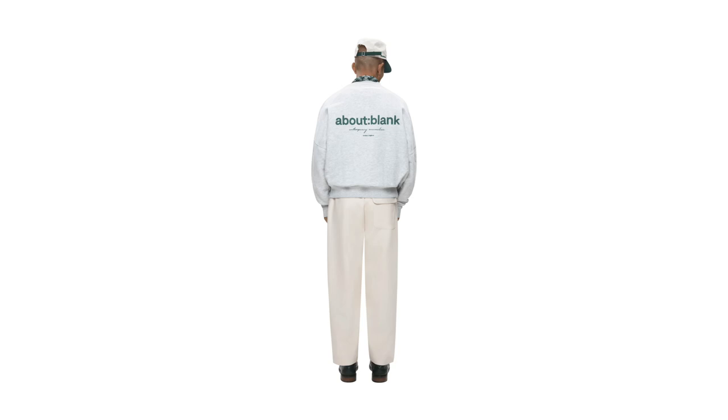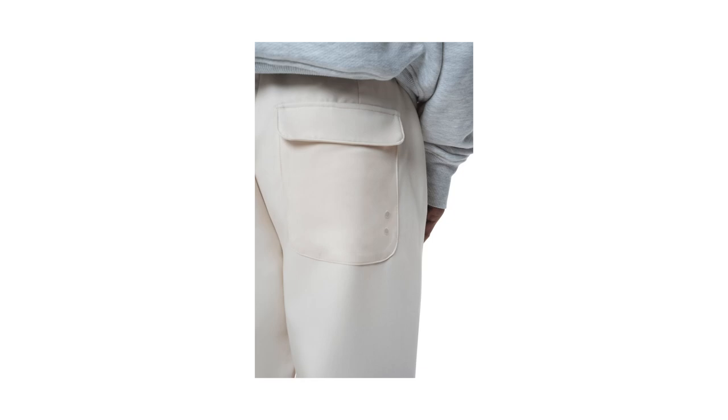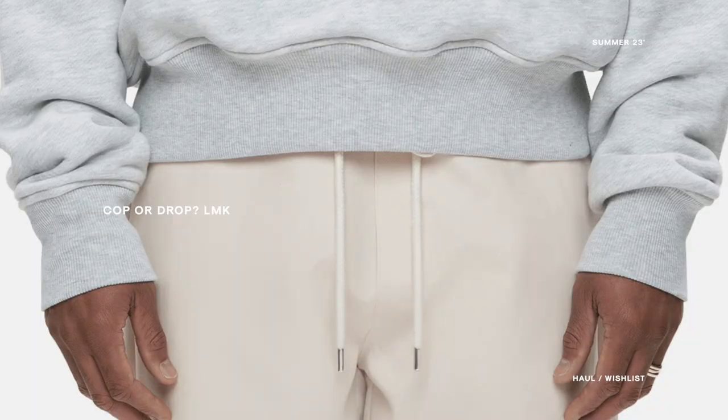Obviously, I wanted to support them where I could, so they dropped the stuff and then I was busy at the time of their drop, so I didn't immediately run to my laptop to get it, and now I regret it because it was sold out. So About Blank, if you're watching this, much love for all the other stuff that you gave me. And if you could restock this so I can pay for it with my own money and I can run you that check, please let me know.